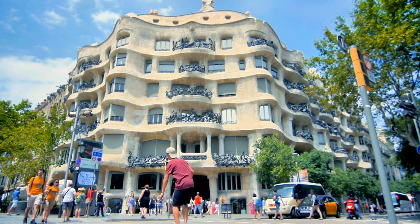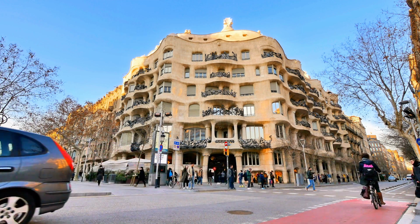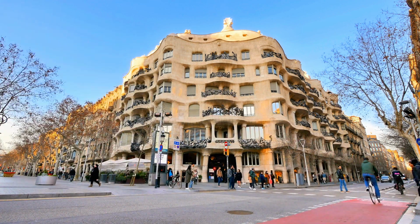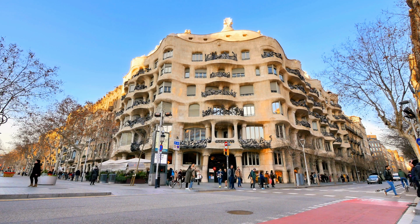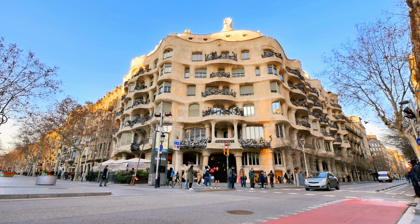There's not a single straight line in the facade. The undulating stone waves, the wrought iron balconies twisted like seaweed. It feels like something nature grew, not something man built. But it's not just beautiful.